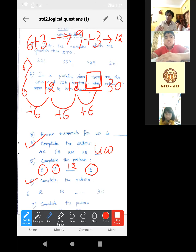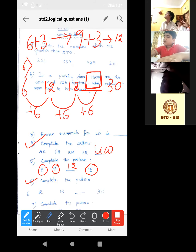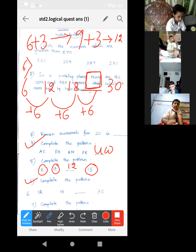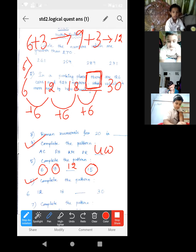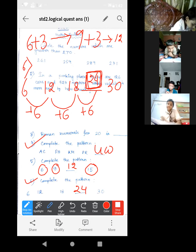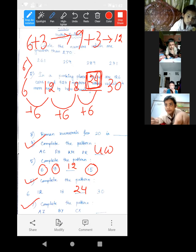Samriddho, concentrate in the class. Orkopriya, what will be the... Achha, Zubair, what will be this box? Very good. So, write 24. So, the sixth one, it will be 24. Got it? Now seventh one. I am waiting, do it fast.